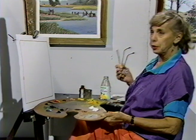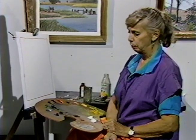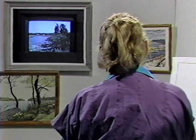Working on a landscape, we do something innovative here that you all may know about. We go out and we shoot a scene with a camera, the crew and me, and find the scene, and then set it up, and then put it on the monitor here in the studio. And today the scene is a place that I call Bend in the Creek. It's on the North Shore.